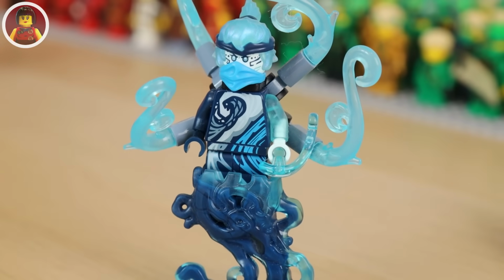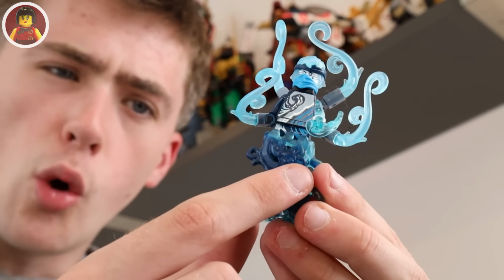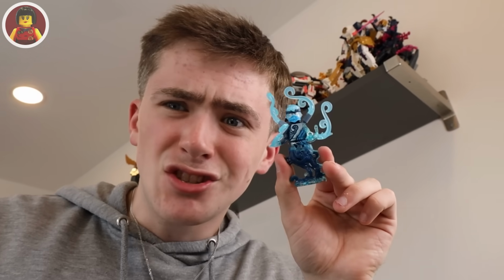But hands down, the best Nia minifigure has to be NRG Nia. She's got a tentacle on, she's even got water that she's flying on. They don't make minifigures like this. I mean, seriously, this is just amazing.